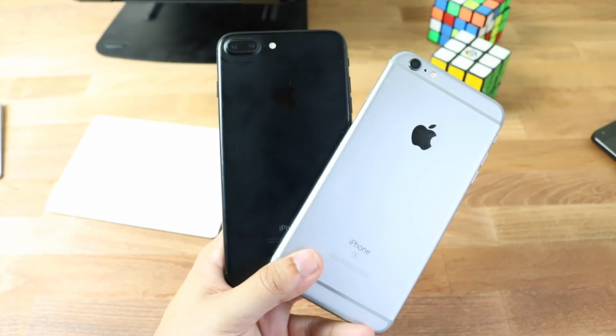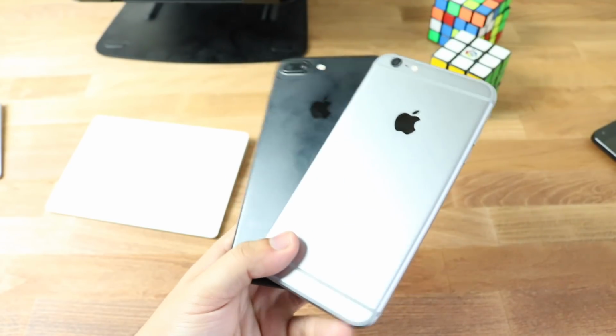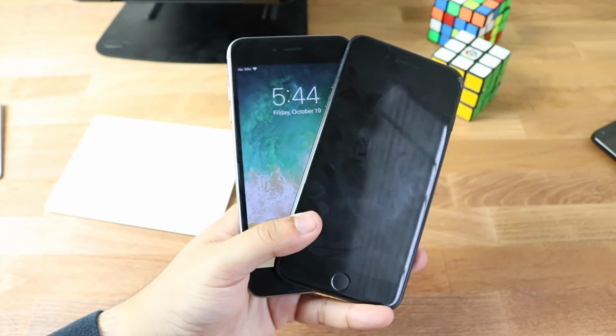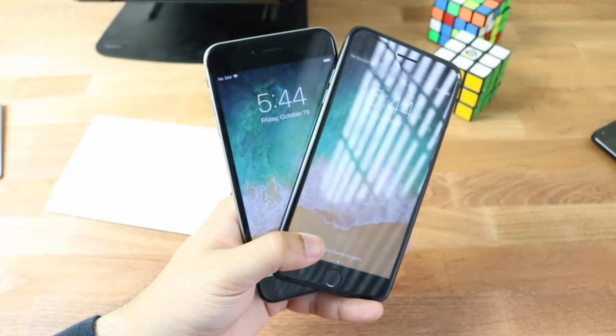Now, some other notable things to note: the 6S Plus does have a headphone jack where the 7 Plus does not. It's not really that big of a deal to me. I mean, I just use Bluetooth everything now, but it really just depends on you if that's a big deal or not. The 6S Plus also has Touch ID 2, where the 7 Plus does as well. So in terms of fingerprint sensors, you'll be good on both.